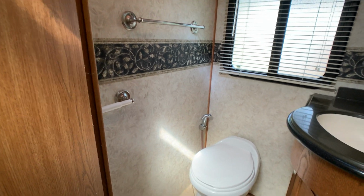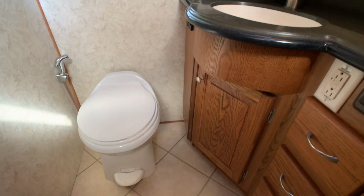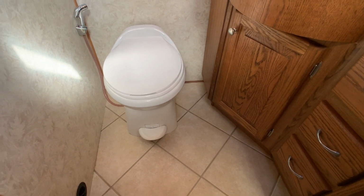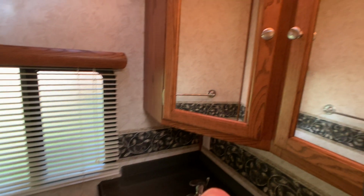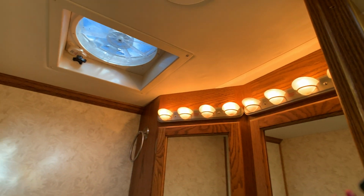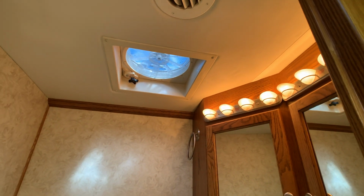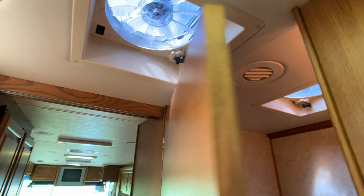Across from the shower is the private commode, and you do have a private vanity. And again, solid surface countertops, foot flush porcelain toilet with sprayer, huge medicine cabinet, and Fantastic vent fan. There are going to be 3 Fantastic vent fans in this coach. There's another one right there, and there's one in the kitchen.